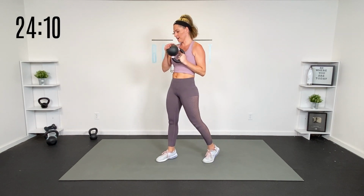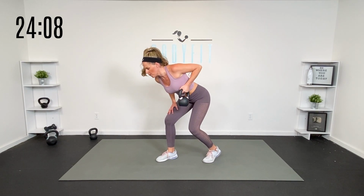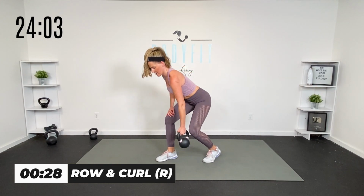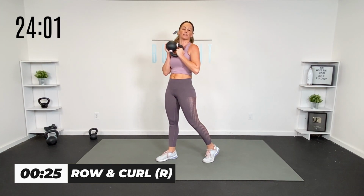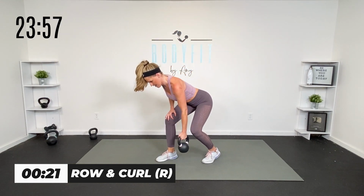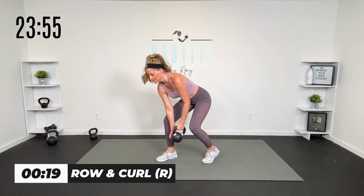Get your power right here. Here we go. Flat back, row, curl. Take it, row, curl. If that feels like too much, I want you just to stick with the row. We got some more curls coming, so don't worry. Flat, up. Again, you can keep this hand here.